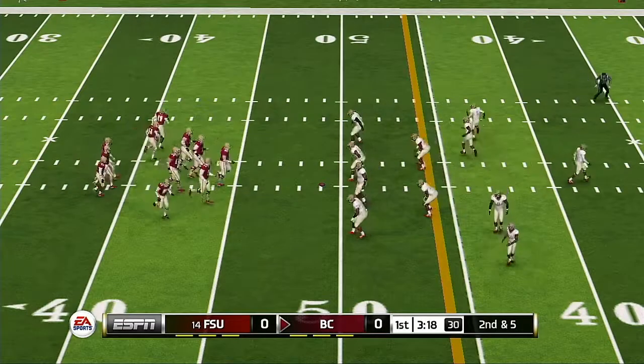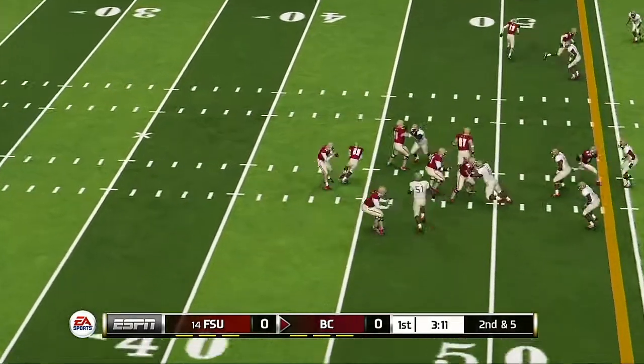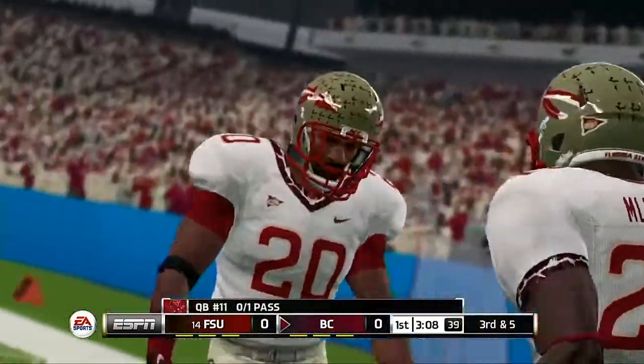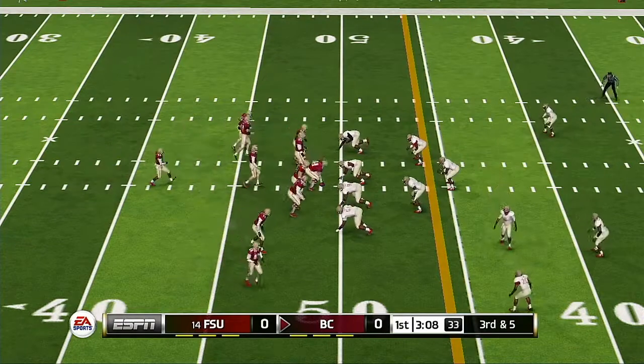Tight right, tight right. Four down. Mike 22. Pass to the tight end, but he bobbles the ball away. It's third down and five to go. Ball on the 49.